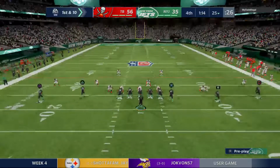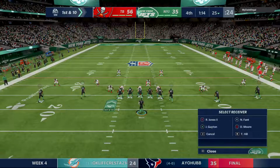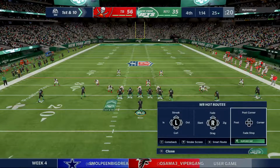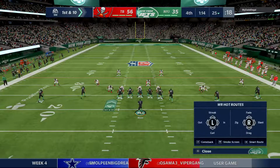The New York offense taking over for their next possession. Remember, they have won 3 straight, but getting to 4 straight does not appear to be in the cards as they are in a big 4th quarter hole.